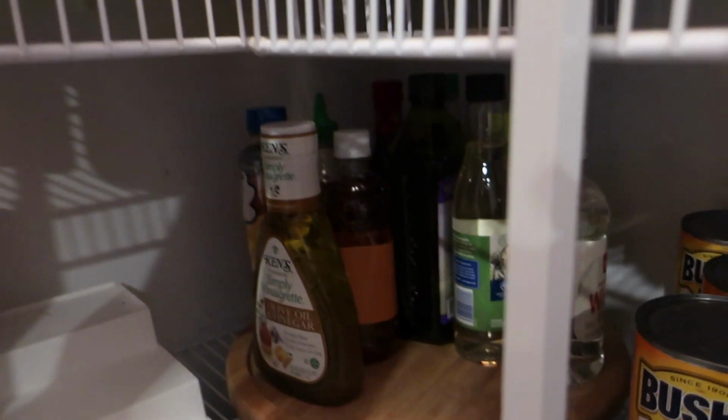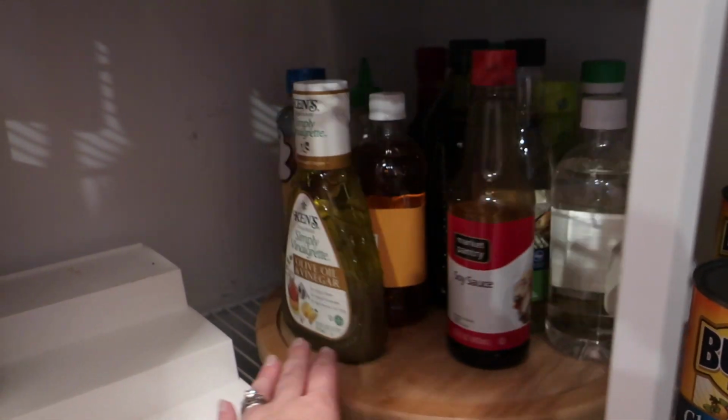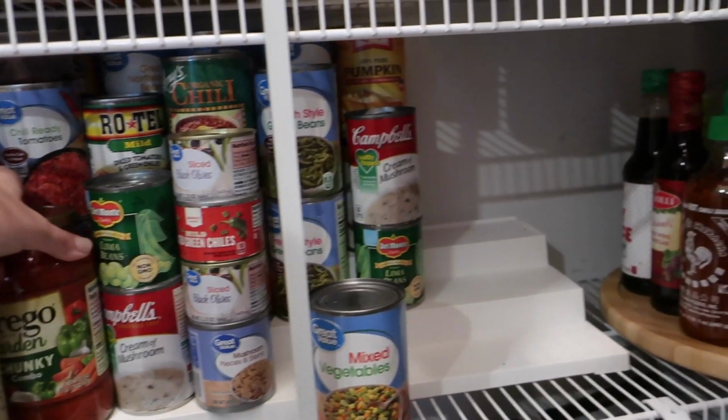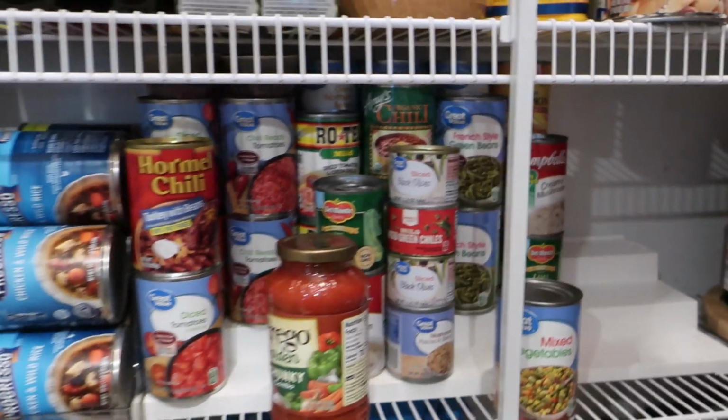We've got extra dressing on there, and there's actually even some room to put some more things on there. This is amazing. I actually wish I would have done that before now. But anyhow, the net effect is it opened up a lot of space over here on this canned good area.